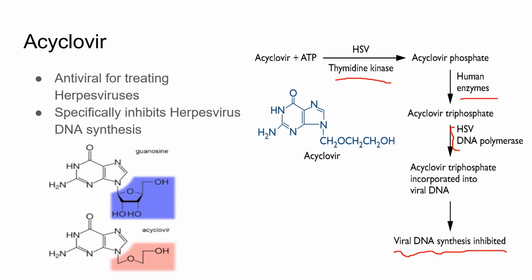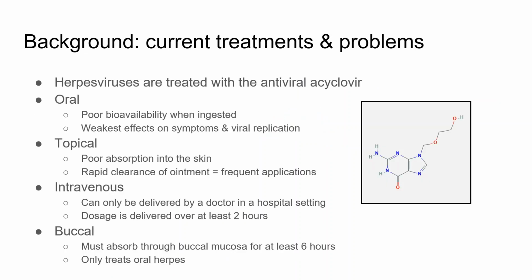And so currently there's lots of different methods to treat herpes with acyclovir. So oral is one way, but this has poor bioavailability and the weakest effects on symptoms and very small impacts on viral replication. There's topical, which has poor absorption into the skin, and rapid clearance of the ointment requires frequent applications. There's intravenous treatment, but this can only be delivered by a doctor in a hospital setting, and the dosage is delivered over at least 2 hours every 2 to 4 hours. And this is for really extreme cases.